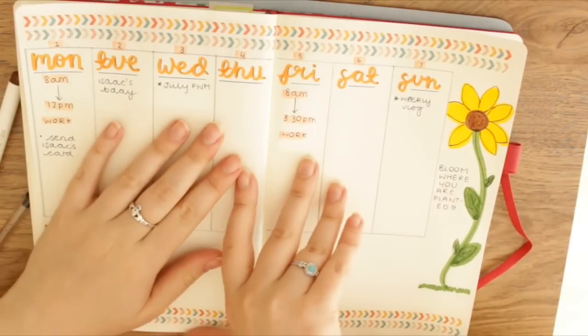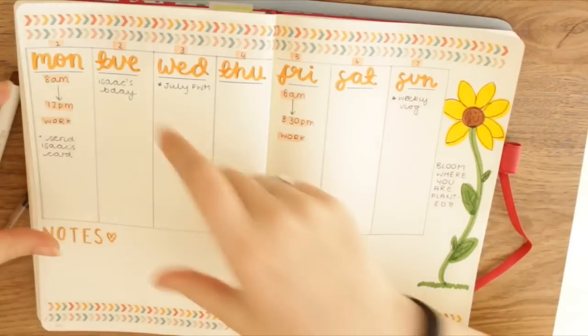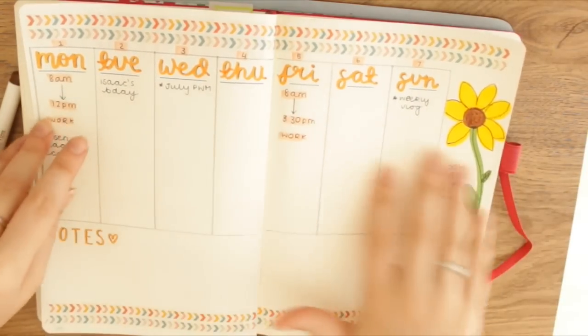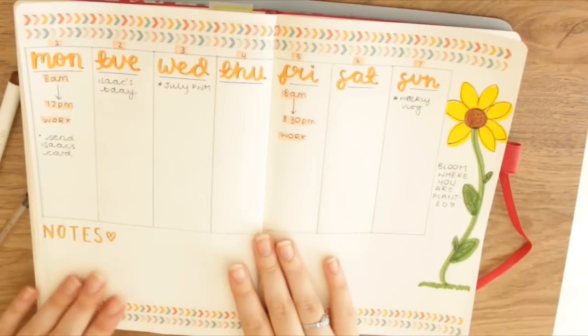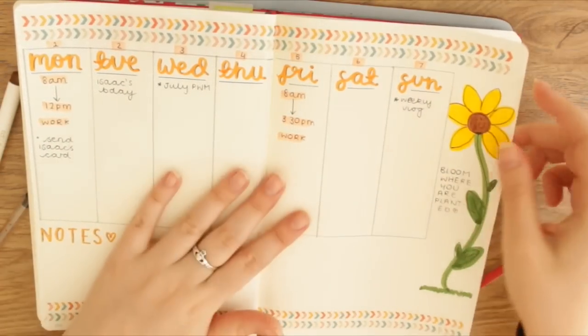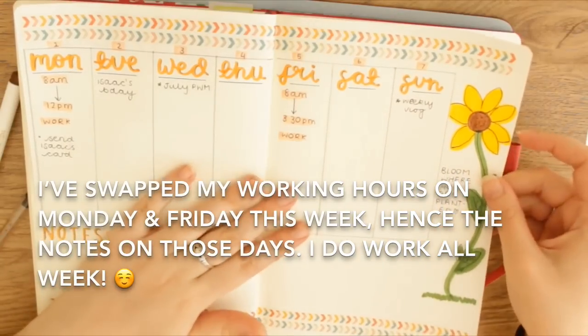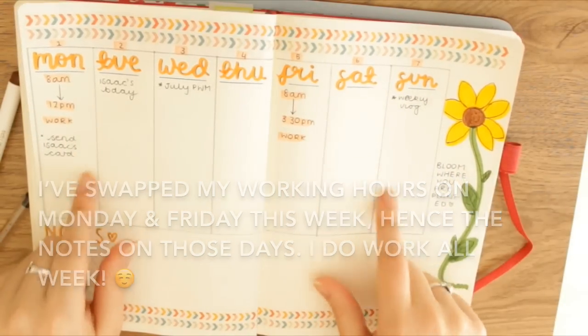I really don't have many plans next week, so I did a really simple little grid almost design for my week, and then I've got this big notes section down the bottom so that if things do get busy I can just add stuff in down there. To be honest, this did turn out a little bit smaller than I wanted it to, but I'm sure I'll make it work somehow.